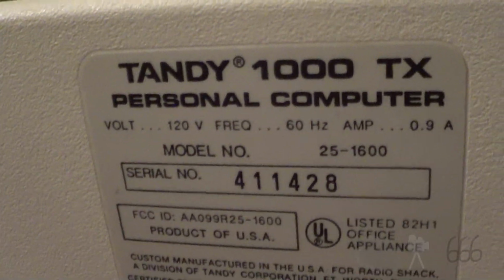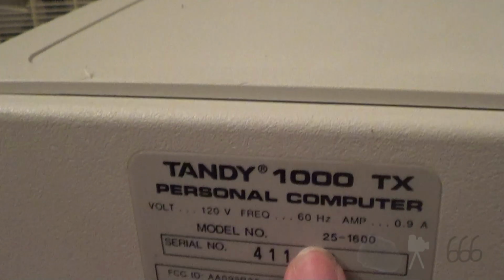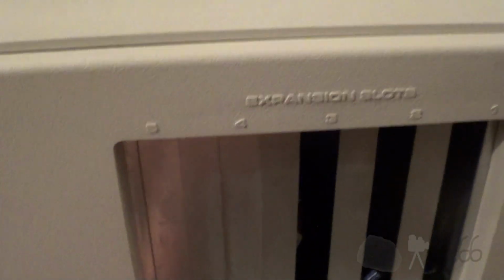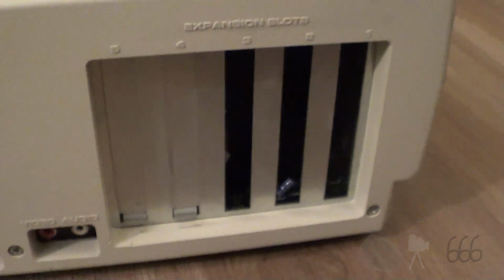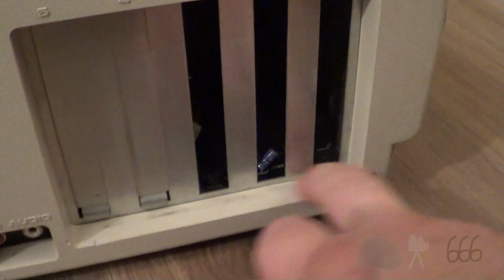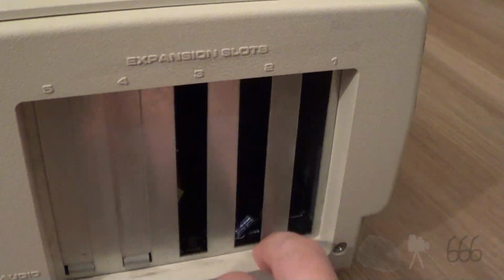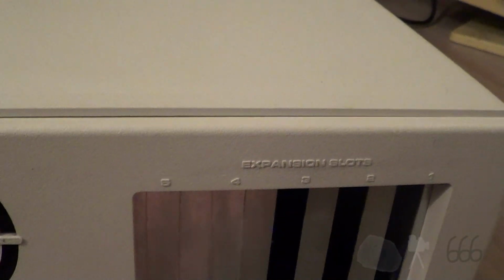Flipping the machine around here, we can see Tandy 1000 TX personal computer. Model number 25-1600. There's a serial number. There's a cooling fan here. You can see 5 expansion slots. We'll go ahead and we'll pop the covers so that I don't really have to poke in there and show you everything, but these are 8-bit slots. The original Tandy 1000 only had 3 slots. I believe the SX only had 3 slots as well, but the TX upped that to 5.